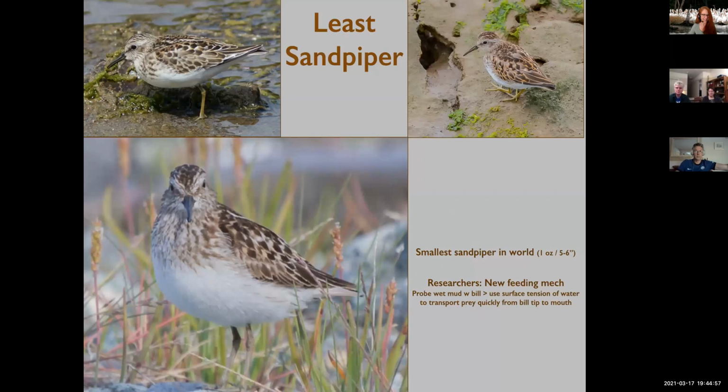If you have a slice of bread in your hand, you have the size and weight of the smallest sandpiper in the world. Researchers found many years ago that the least sandpipers had a relatively new feeding mechanism where they would probe in the wet mud with their bill and use surface tension of the water to transport the prey rather quickly all the way from their bill tip into their mouth.